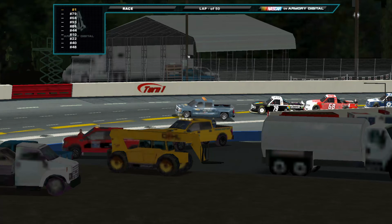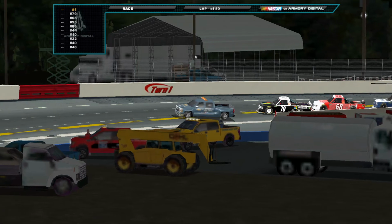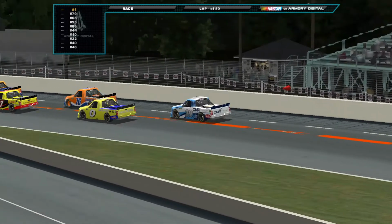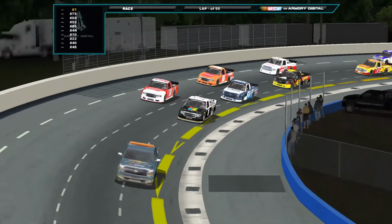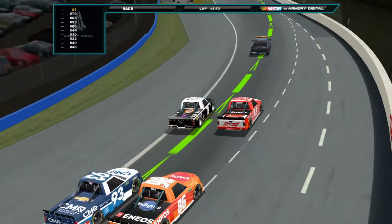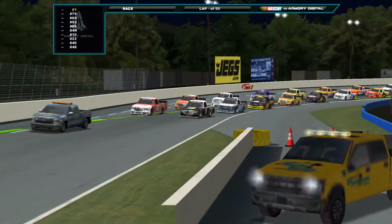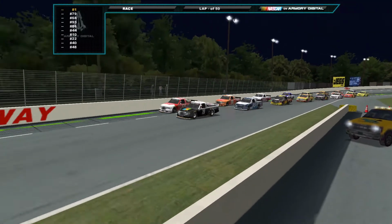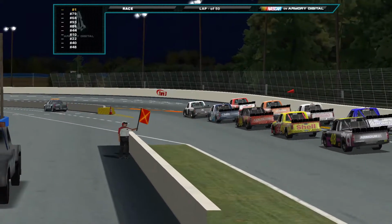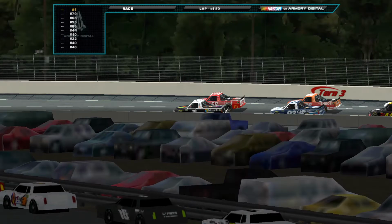Drivers, start your engines. Drivers have been given the command to start their engines and roll off here. Here they are doubling up as they come through turn 2. That 79 truck is also debuting a brand new scheme, that Microsoft paint scheme. Also, I do believe we should not have to make pit stops. However, you will see the pace truck pull onto pit road. Here they come.